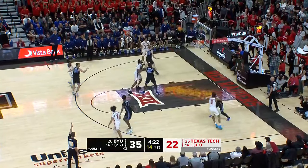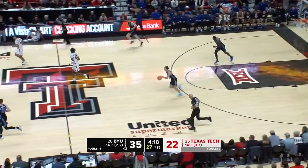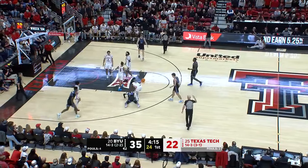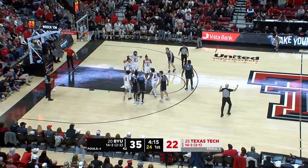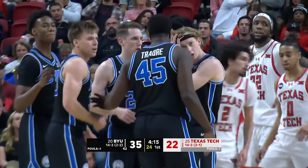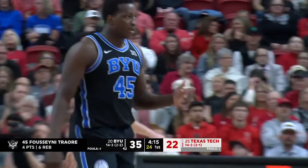Toussaint, step back three, in and out. And Traore, another rebound. Yep, I don't mind Dallin Hall going under that screen. That's a foul. Already six rebounds for number 45 in black, Fus Traore, who missed the Iowa State game. And now Ali Khalifa set to check back in for Traore.